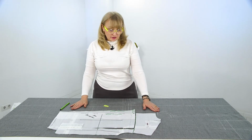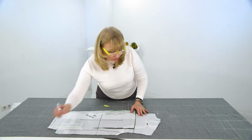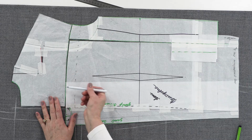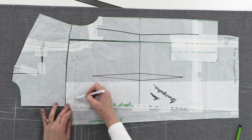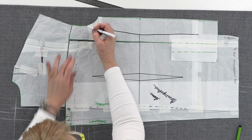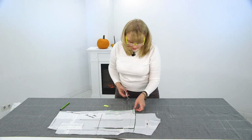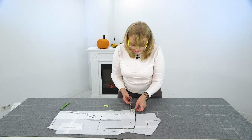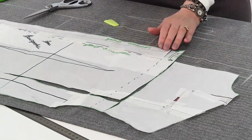So, what have I done with the back? What changes have I made here? I've just added 3 centimeters to the yoke. So I'm cutting off 3 centimeters from the back now, so that I don't get confused. So, first I'll do this.